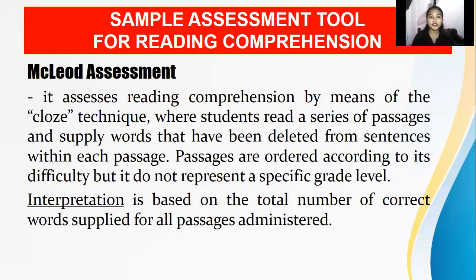Passages are ordered according to their difficulty, but they do not represent a specific grade level. So in order for you to identify the grade level of your child in terms of reading comprehension, you need to answer all of the passages. So the interpretation is based on the total number of correct words supplied for all passages administered. So you are going to read all the passages within the approximate time only.